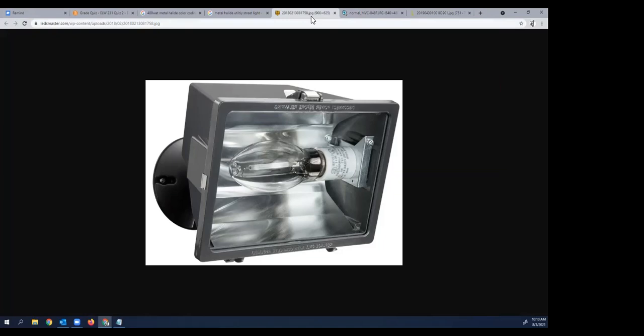Anybody can tell the difference? Well, that one's flat, where the other one's curved. That one's got like a flat cover piece. Right. It'd be brighter though, wouldn't it? Wouldn't it be brighter, Randy? Well, it may look brighter.